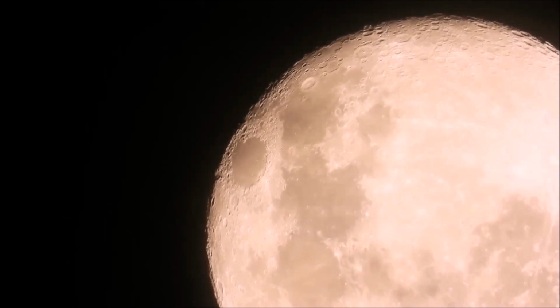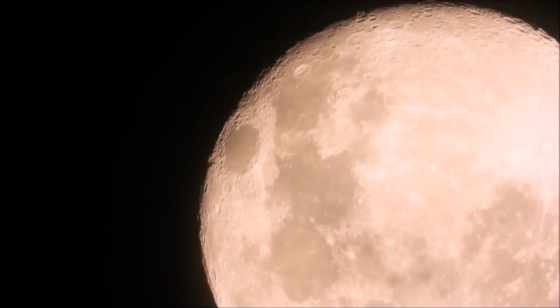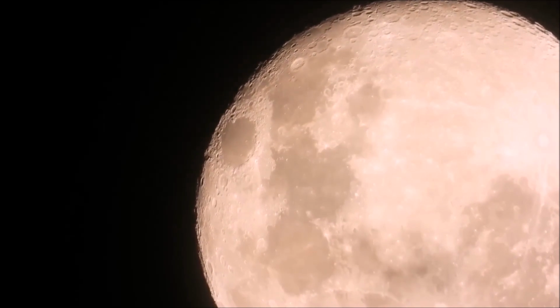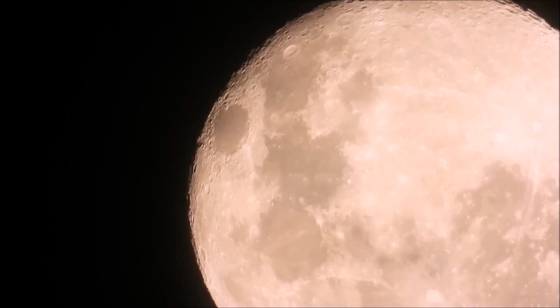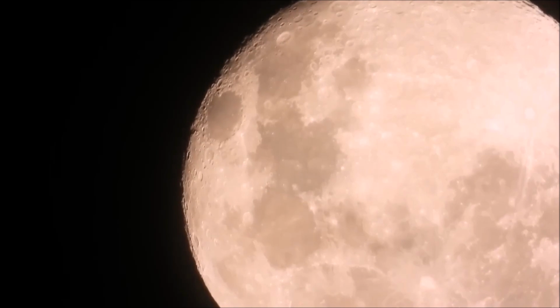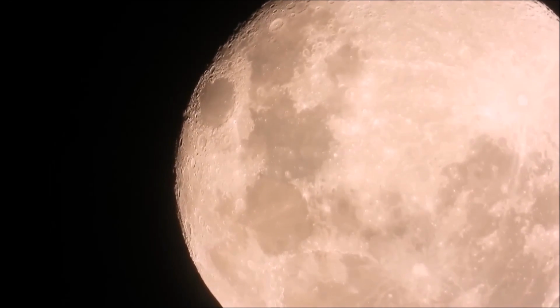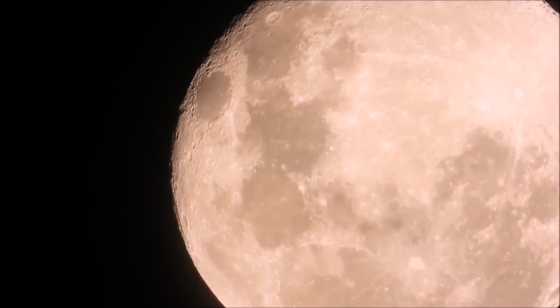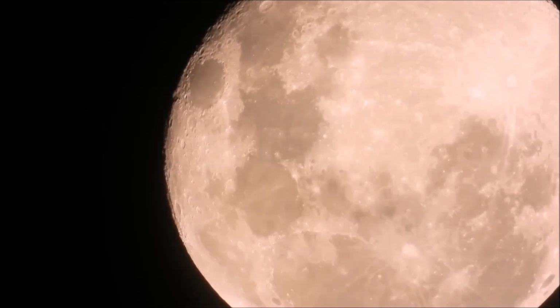Let's explore some of these lunar seas. Mare Tranquillitatis, one of the largest seas on the visible side of the Moon. It is famously known as the landing site of Apollo 11, where Neil Armstrong and Buzz Aldrin first walked on the Moon. Mare Serenitatis, another large sea on the Moon's visible side. It was visited by Eugene Cernan and Harrison Schmitt during the Apollo 17 mission.